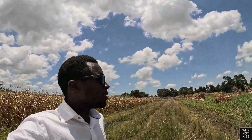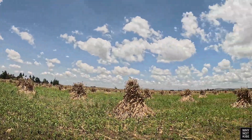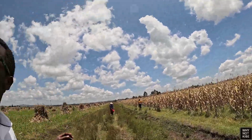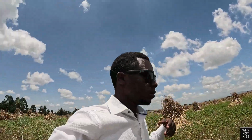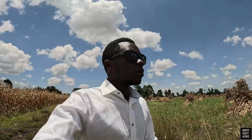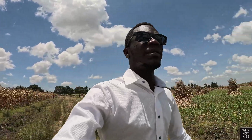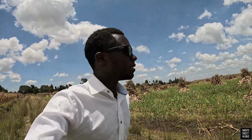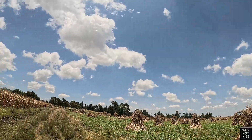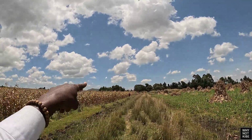Guys, I've brought you outside. You see, these are the farms now. That's my mom and my sister. So these are the farms. It's basically just behind our home. Oh, so there's a guy who's supposed to show us, I guess, the farm manager. Yes. So you see, it's basically behind our home. You see the hill is right here.